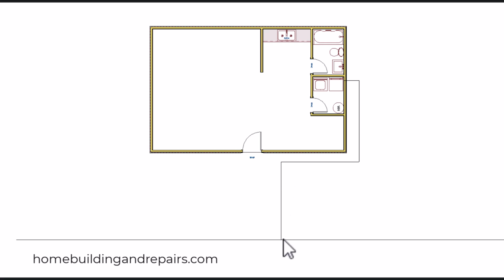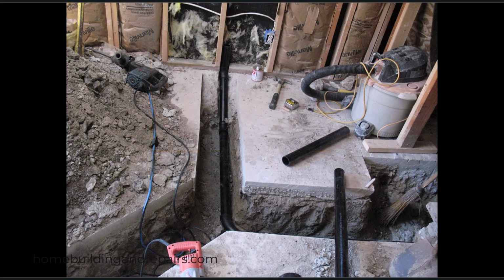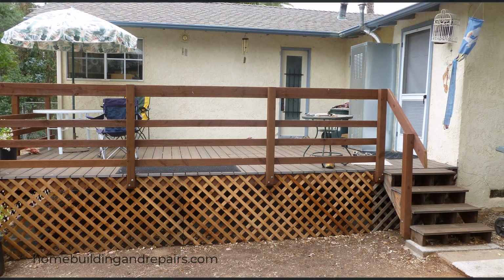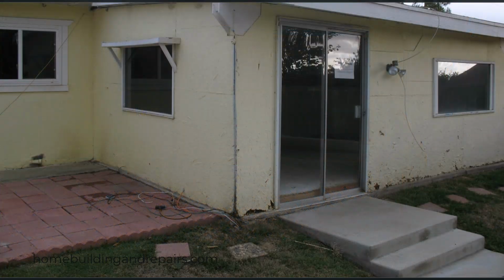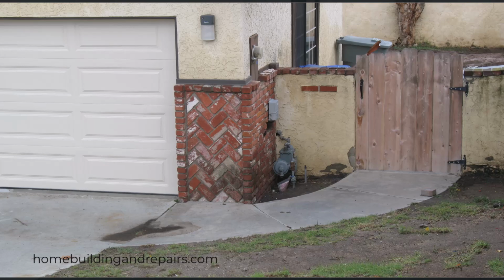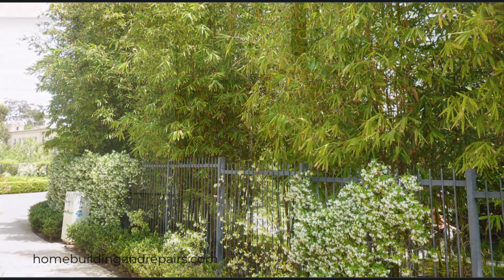Now, I do see some pros and cons here. Definitely the pro is that you're not going to be tearing up your concrete slab if these plumbing pipes ever need to be repaired or replaced. However, you could have additional obstacles in the way, maybe a concrete patio, a sidewalk, or even utilities like water supply, gas, or electrical, or even some large trees that might need to be removed.